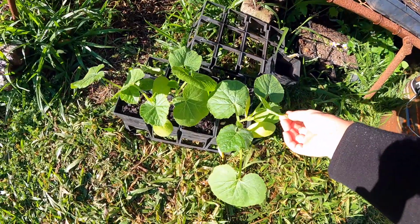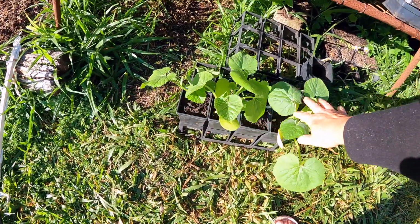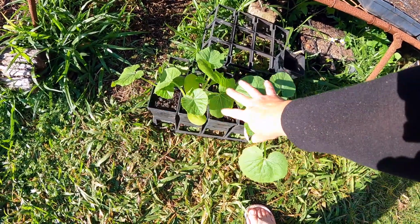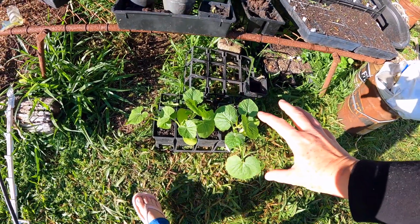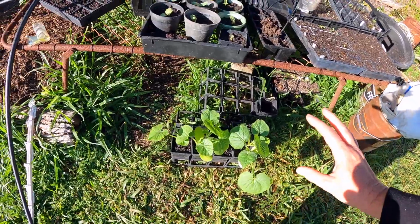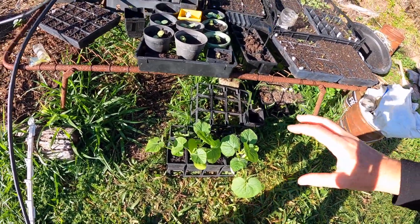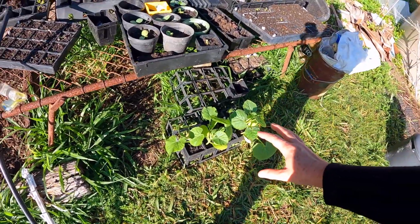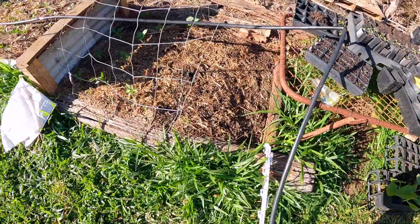These are summer squash, and I've got spots for those. I've already put in my pumpkins and zucchinis, and I'll show you that as well down the front, because I made some fire pits and popped them in the fire pits because I had some waste that had been drying for about a year, and I made them into little piles so I could burn them for the pumpkin pits.